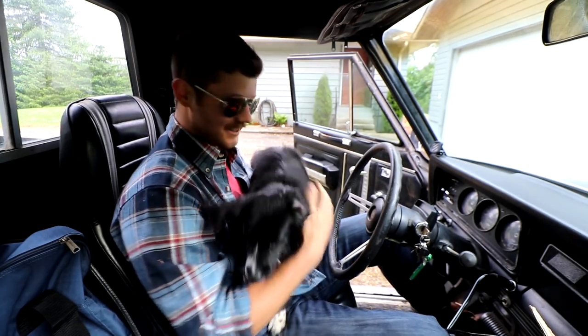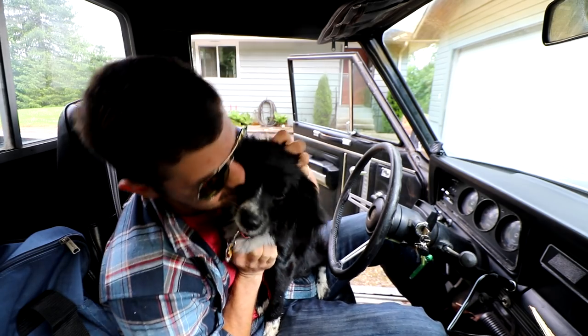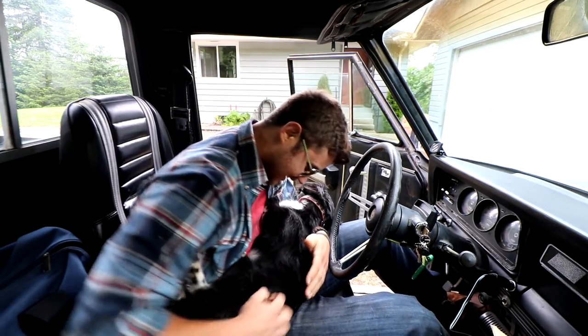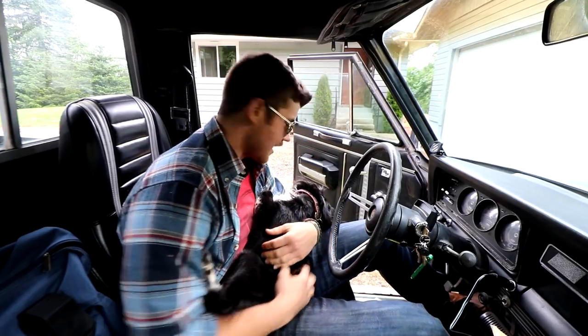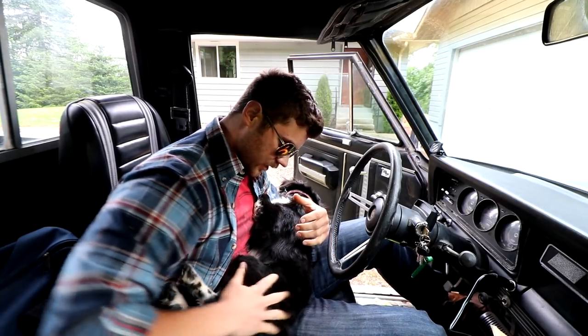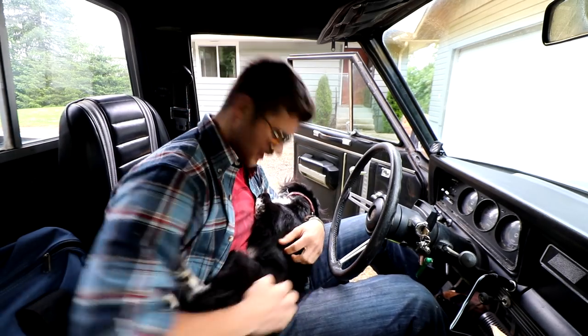Look at that. You got some legs on you, girl. She's like a little skunk. If you mixed a skunk and a fox together, that'd be Annie. She's got the color of a skunk, but she's got the body of a fox.